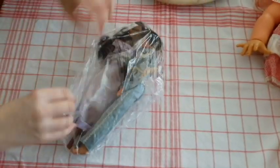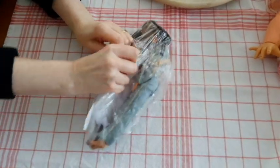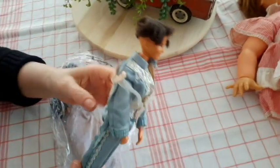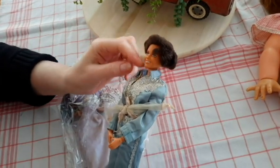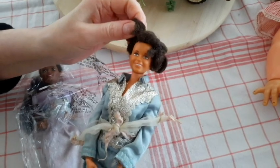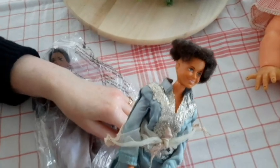There's this bag of dolls. This was $3, I think. I just wanted this doll here. This outfit is hideous. What in the world? Her hair is crunchy. I think this is Dorothy Hamill, which looks nothing like Dorothy Hamill, but I think that's who that was.